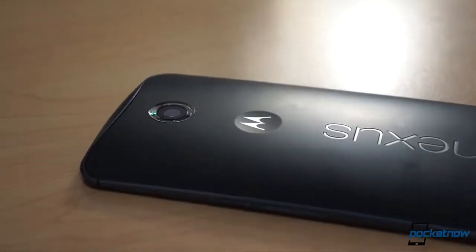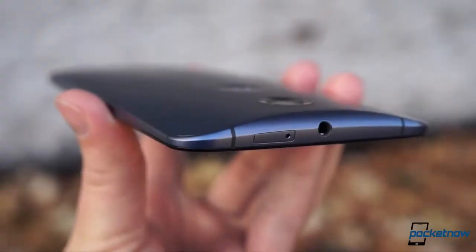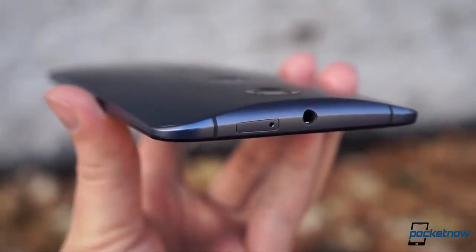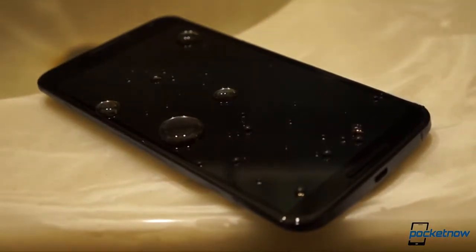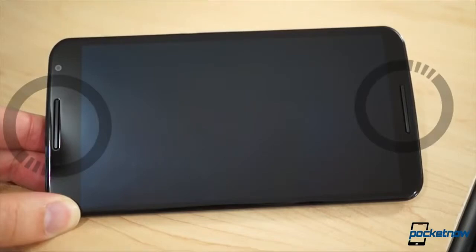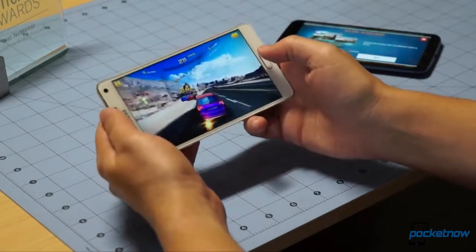You don't need the Batwing logo in the center of the finger dimple to remind you that the Nexus 6 is a Motorola-made handset. Its metal-rimmed polycarbonate casing feels reassuringly sturdy, and the components within are coated with a water-repellent nano-coating to prevent splash damage. The dual front-firing speakers aren't much louder than the Note 4's, but their positioning is worlds better, for obvious reasons.